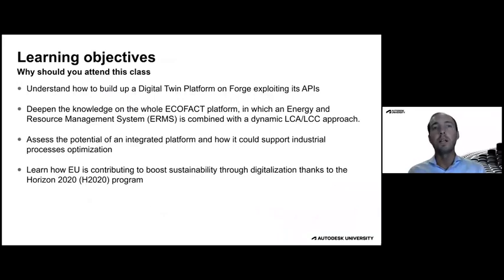But first, let's focus on the learning objectives of this class. The first learning objective is to understand how to build up a digital twin platform on Forge, exploiting its relevant APIs. Then we will deepen the knowledge on the whole ECOFACT platform, and especially on the part that is composed by the energy and resource management system, so by the digital twin platform itself, combined with the dynamic LCA and LCC, so life cycle analysis and life cycle cost assessment. Then assess the potential of the integrated platform and understand how it could support industrial process optimization, and more in general, learn how the European Union is contributing to boost sustainability through this digitalization thanks to the Horizon 2020 program.